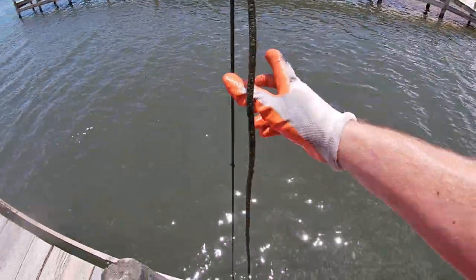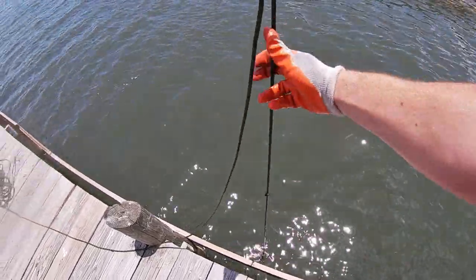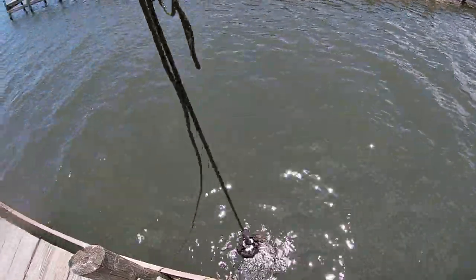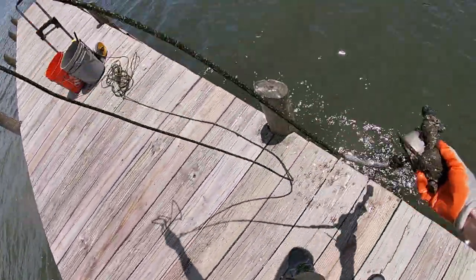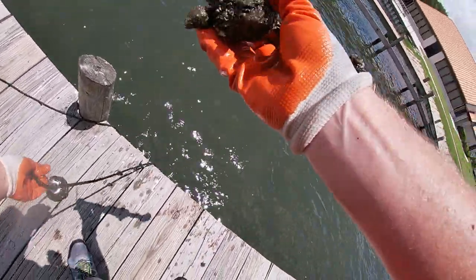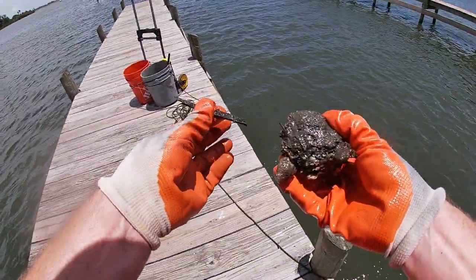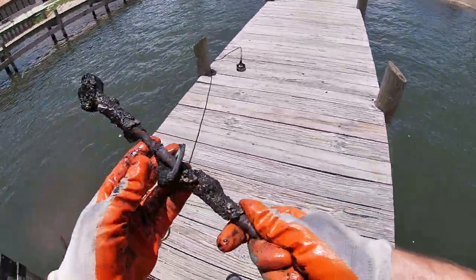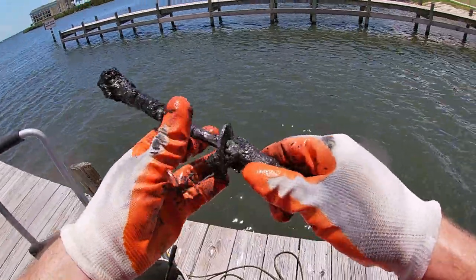What is that? First throw. Why is that so heavy? No, there's a whole thing hanging off of it. That looks like it could be painful. See how long it's been down there for all that stuff to get caked on it?